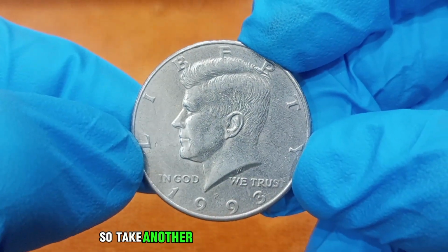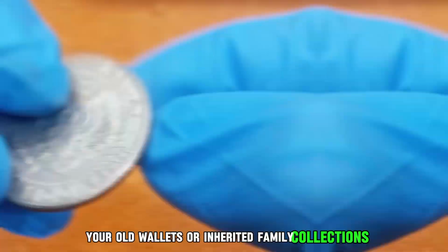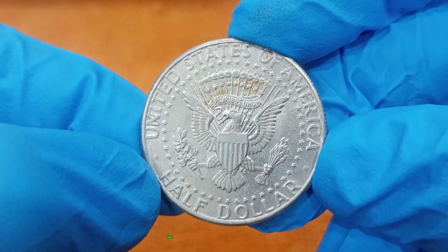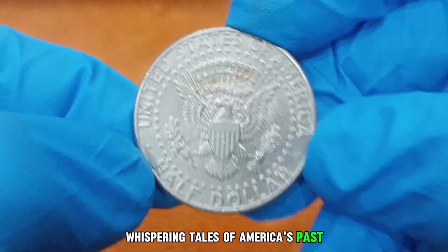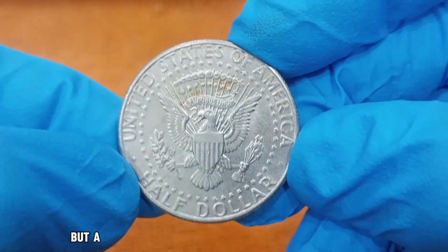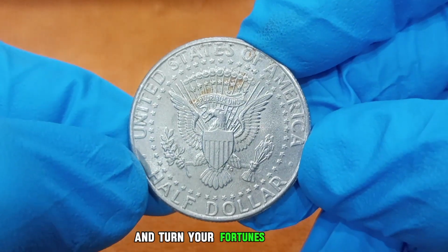So, take another look through your coin jar, your old wallets, or inherited family collections. Look for that glow of bronze, that sharp profile of Kennedy, that silent P mint mark whispering tales of America's past. Because in your hands may rest not just a half dollar, but a monetary phoenix, waiting to rise from obscurity and turn your fortunes forever.